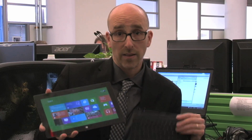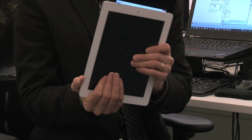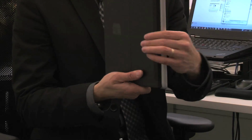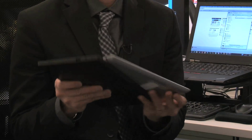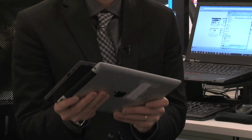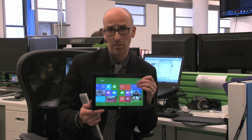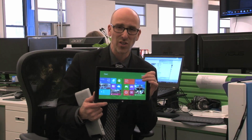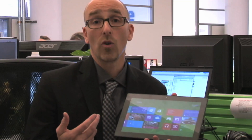One other thing to note about this keyboard, it's essentially full size. That makes the Surface considerably larger than the iPad, but really not much heavier. Microsoft spent a lot of time squeezing a lot of technology into it. They use something called Vapor Mag, or it's basically molded magnesium to make the body strong, but also to squeeze things really, really tight. Let's talk a little bit more about the interface.